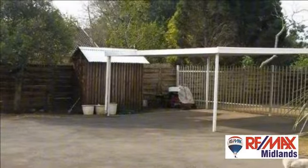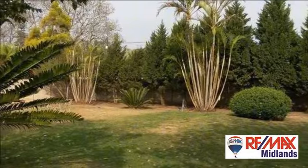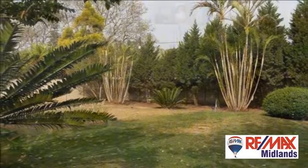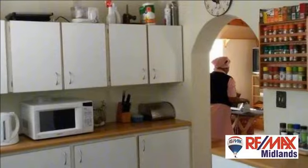The outside veranda and bar area next to a sparkling pool is perfect for entertaining. Reception rooms consist of a lounge, dining room and TV family room. The enclosed garage off the TV room could be a study or guest 4th bedroom.